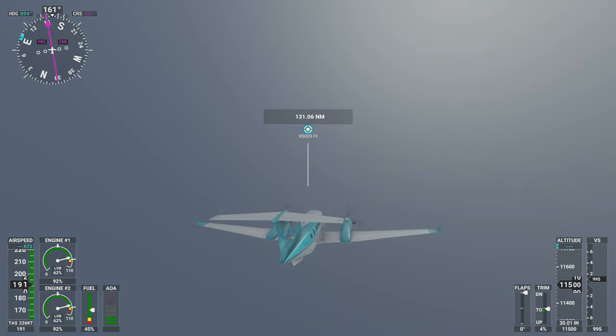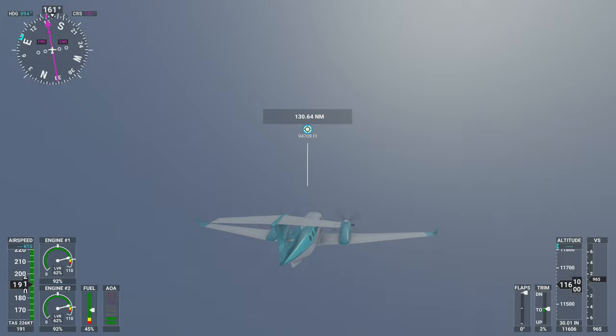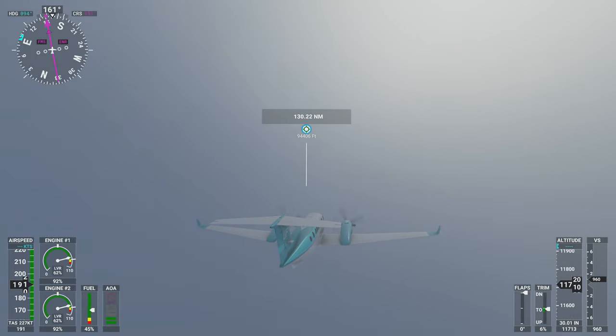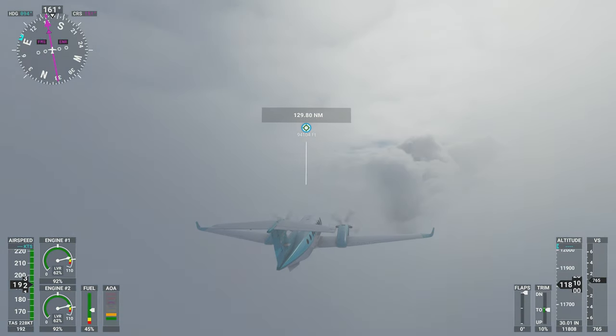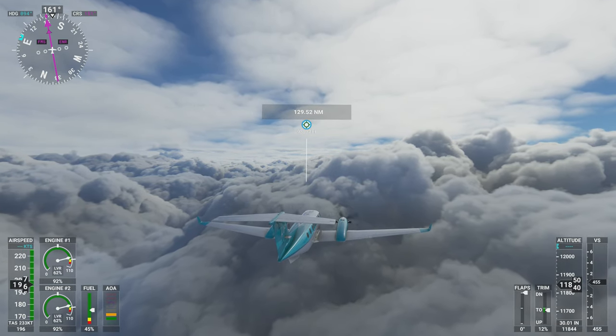Frontier flight 2423 heavy, contact Jacksonville. We have another 1,000 feet to go, so let's see where we get. Breaking through again, but not too much. Oh, wow, that is spectacular. Okay, I'm gonna go to the drone.